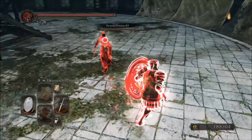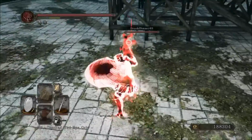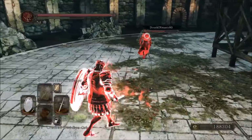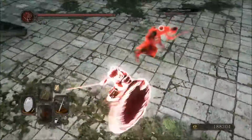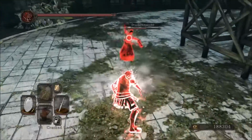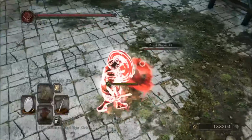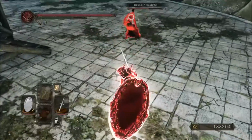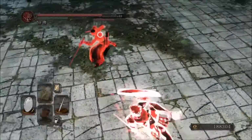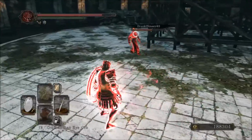These guys just don't realize that their anti-magic shield is not helping them out. Oh no, you can't beat the Looking Glass Knight thrust. That was a nice 400 damage from one hit. Oof. Trying to poison us? Oh, I should have rolled right there. He's trying to poison break you. Look at the damage he did though.